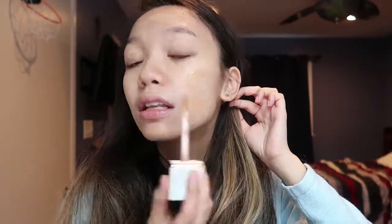Unlike Snow White, where I wanted to go matte and everything, I don't think I need to do anything special for Cinderella's base. So I'm just gonna go in with my usual foundation, which is the Physicians Formula Healthy Foundation.